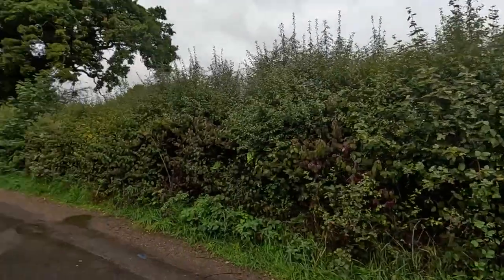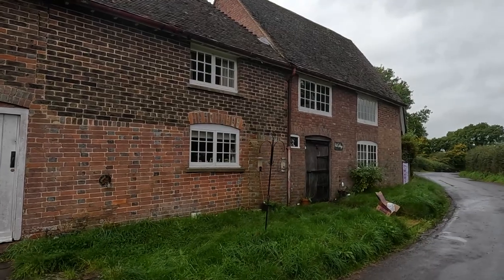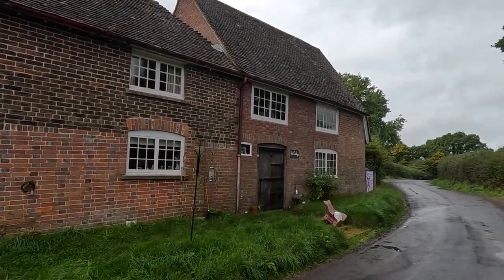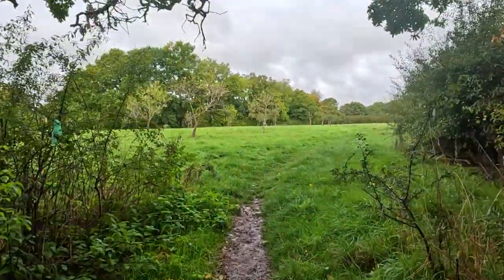Farmhouses. Hall Cottage, lovely. There's a field here, just going to have a quick look.